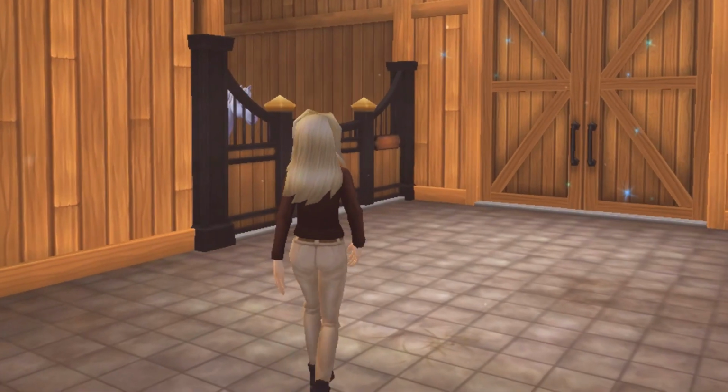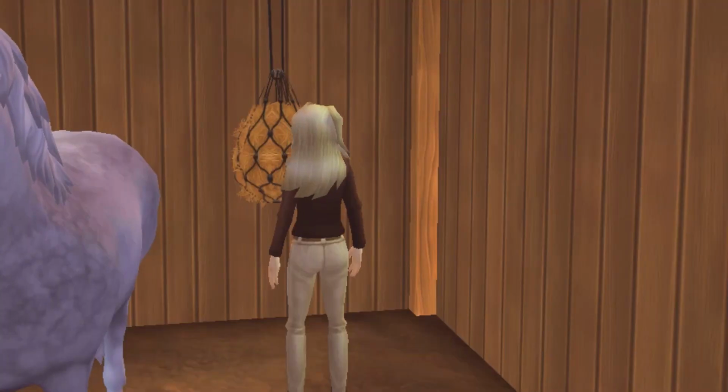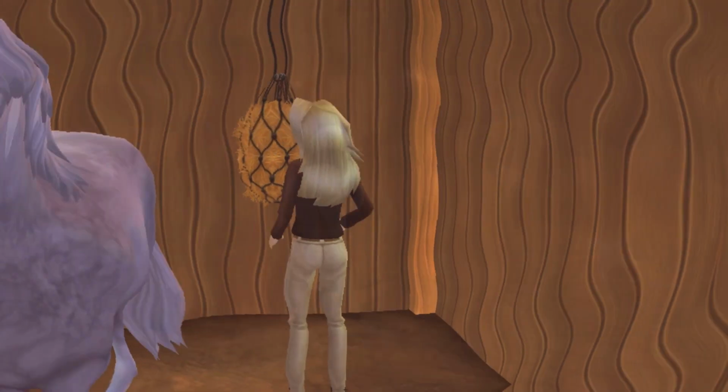To take care of Snowball myself, I just took the full commitment to take care of him, so I should be able to take care of him and do everything for him.